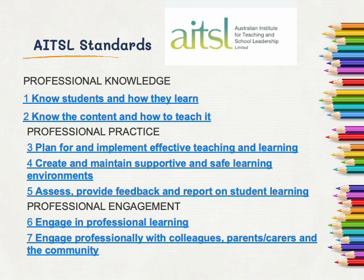Now, during your placement where you went out for your 10 days, or you are going to be going out on your 10 days, depending on how things have worked in your placements, you will be looking at each of those standards and observing them, and you are potentially looking at your CEQA things as well and observing those. Your professional knowledge is about knowing students and how they learn, and knowing the content and how to teach it. Your professional practice is about how you plan your lessons, how you create your environments, and how you provide assessment. Your professional engagement is about how you engage in professional learning for yourself and with others. And then the last one is how you engage professionally with colleagues, parents, caregivers, and community. And that is your professionalism, full stop.